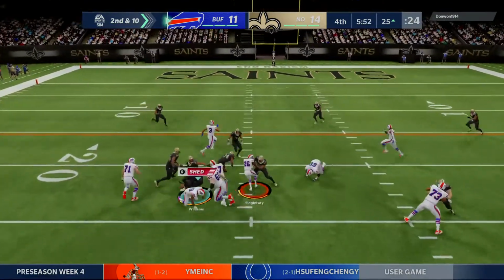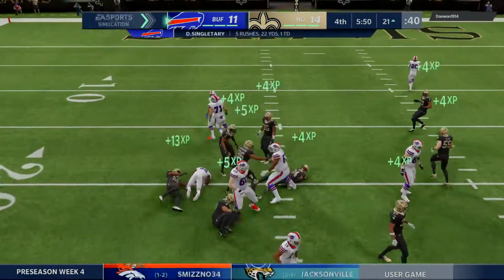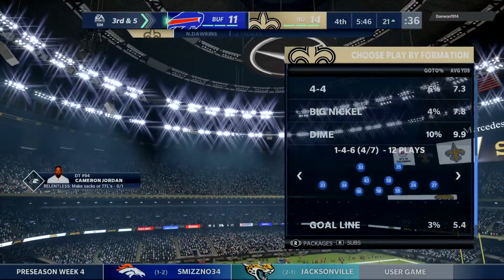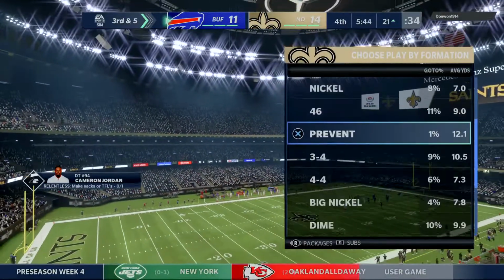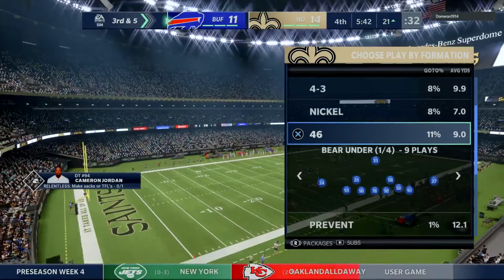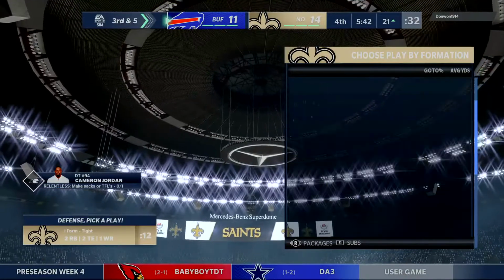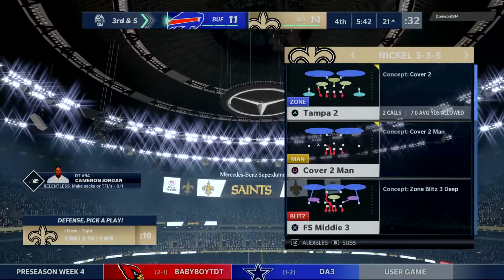Here's Singletary. 5 yards. Now it's 3rd and 5. That 2nd down play call was not to pick up the 1st down. It was to accomplish what they did, to get them into a manageable 3rd down because they had an incompletion on 1st down, so they were behind the sticks, so to speak. They needed to make up some ground, and they did.